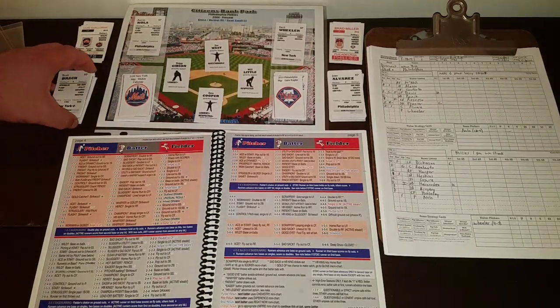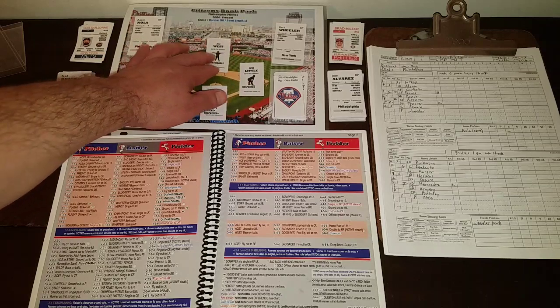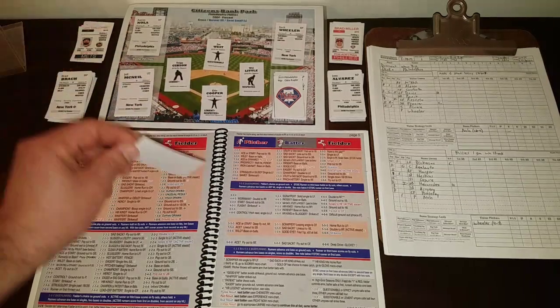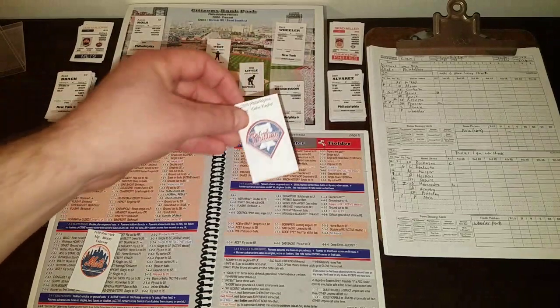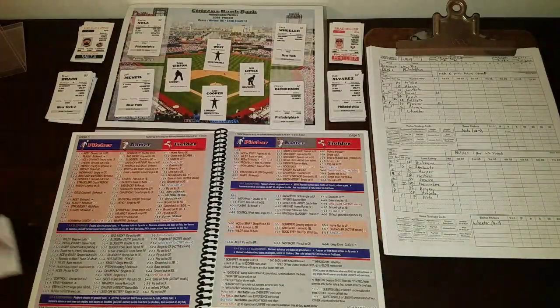For the umpires, I did have to wait until this game got loaded up into the warm-up stage before they listed the umpires, because I wanted the real umpires for this game. Eric Cooper is behind the plate, Will Little's at first, the infamous Joe West is at second, and Tripp Gibson is at third. And for the Mets, managed by Mickey Callaway, taking on the Phillies, managed or mismanaged by Gabe Kapler, however you want to look at it. So we're ready to go.